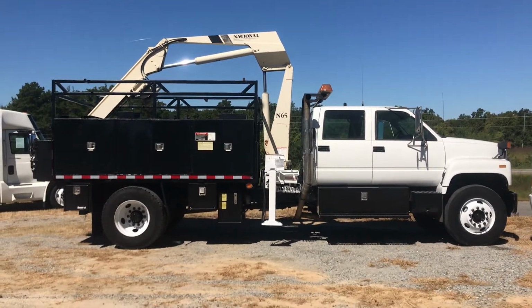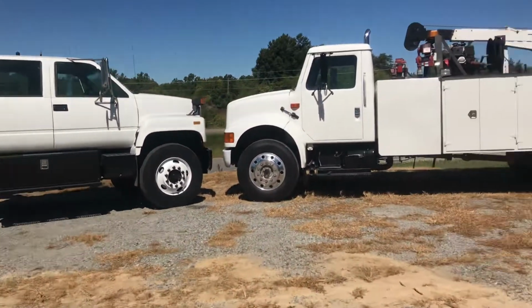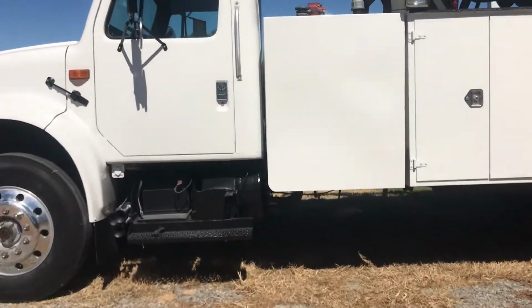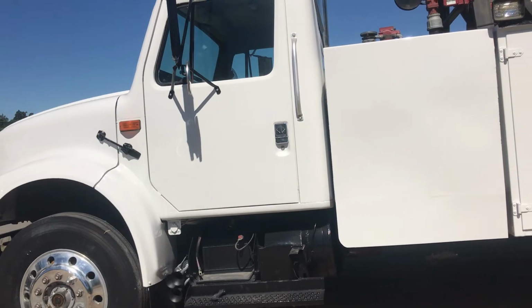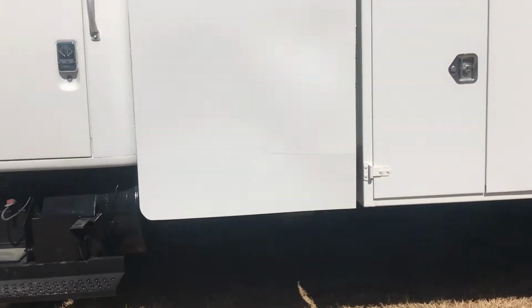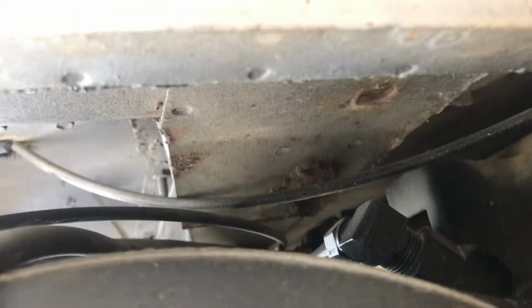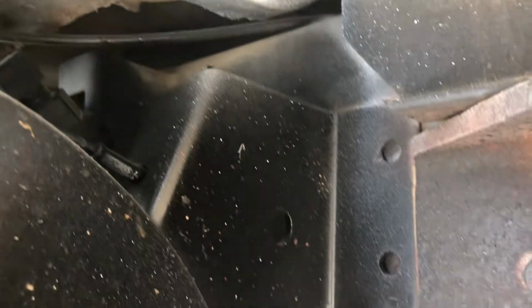So these trucks have been here in the Virginia area, so there's no rust or corrosion. I'm gonna get up underneath so that you can see the cab of both of these trucks to see how clean and rust-free they are. So there is no cab rot. That is original frame metal right there, y'all.